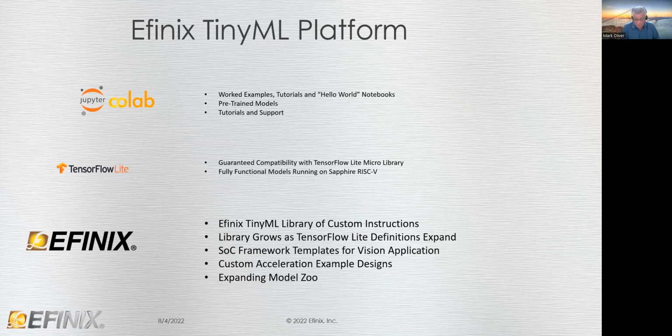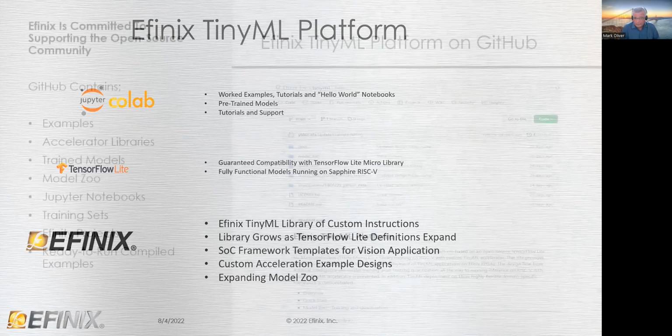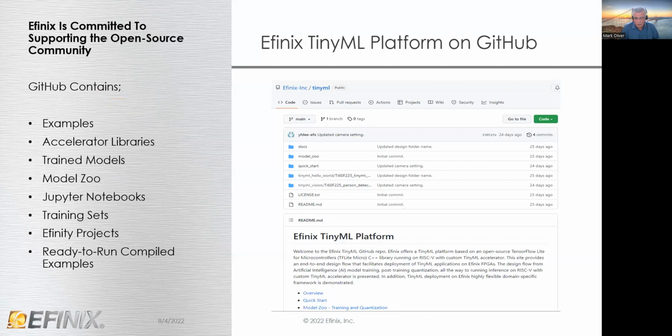Where can you get it? Well, you can get it on our GitHub. So we are giving this to the community. If you go to the GitHub, take a look. You can see the screenshot of it there, but you're going to find examples. You're going to see the accelerator libraries I've talked about. You're going to see models. You're going to see trained and untrained models. You're going to see Efinix projects.